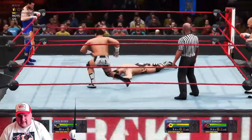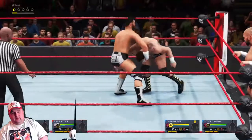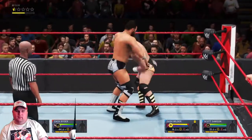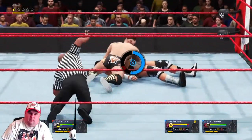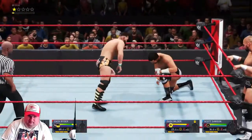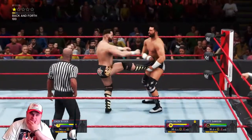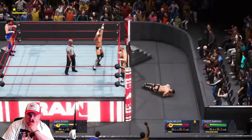Float over DDT. Float over another DDT. Neck breaker. Oh, reverses it. Single arm DDT. Zack Ryder with the kick out, not even a one count. Oh, wow. Suplex into a neck breaker by Dash Wilder. Kicks, but it's blocked by Zack Ryder with the dragon screw leg whip. Zack Ryder clotheslines him over the top rope.